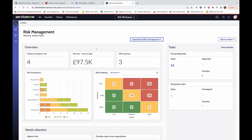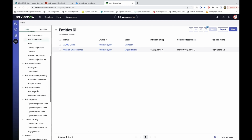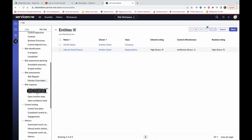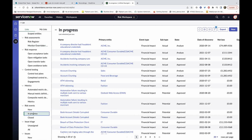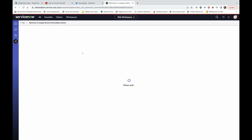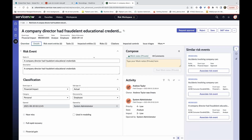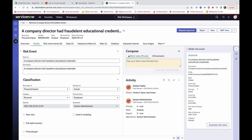For this, we leveraged our predictive intelligence engine on the risk event capability, because that's one of the areas where we have been seeing customer volumes for AI. We brought in a simple use case, which is helping users identify what the similar risk events are. Let's say there's a risk event around a company director having fraudulent credentials. And I'm Andrew Taylor, an operational risk manager, working on this risk event. But when I'm working on it, I also need to see if there are similar risk events popping up across the organization. I can see one such event happening in my Acme Consumer Durable organization. So here's a duplicate, in fact. You have this event in Acme Incorporation here, but there's another one here in Acme Consumer Durable.